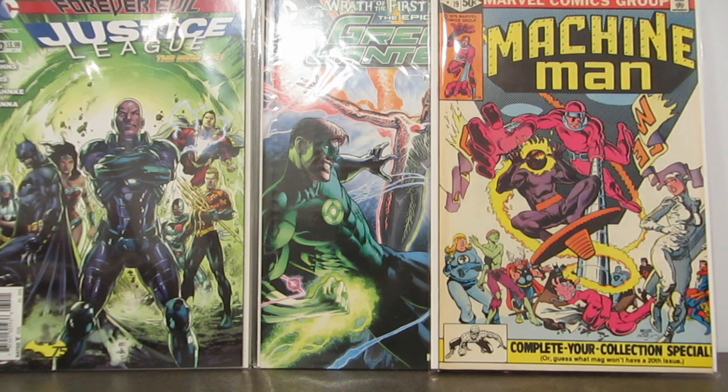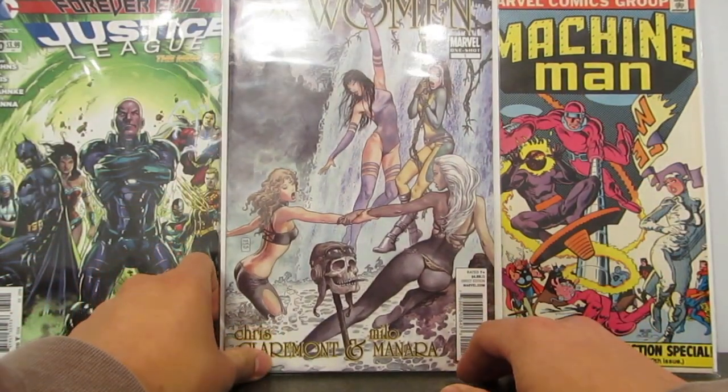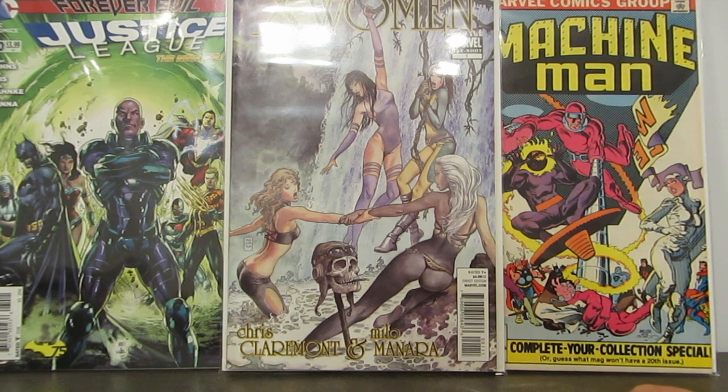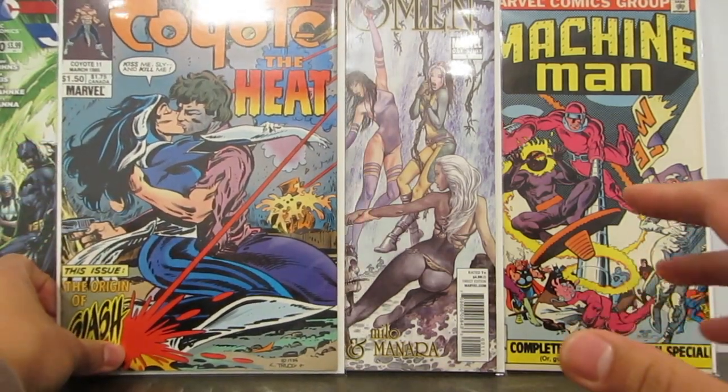Nothing here was more than 50 cents, nothing here was more than a buck, but I think in total I got maybe 87 comics, and I spent maybe 84 bucks, something like that, but just really happy to pick these comics up. That's about it.